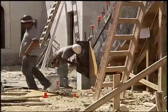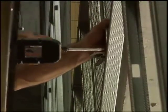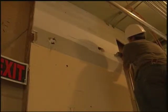Because so much of the existing structure is being used, there is a simple rule everyone must follow on the construction site. Before drilling any holes or tearing down walls, the worker must ask at least 3 of the project managers for approval before proceeding.